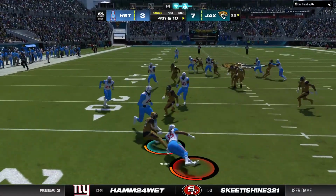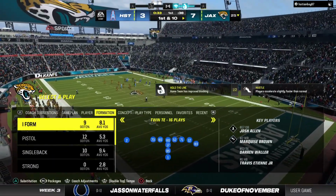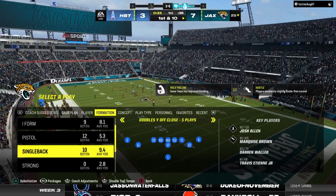This will be fielded at the 17. We'll call that a punt of 54 yards. Well struck. And they will take over first and 10.